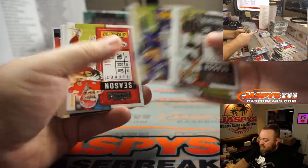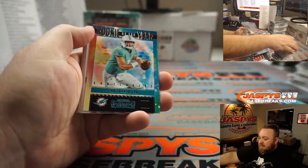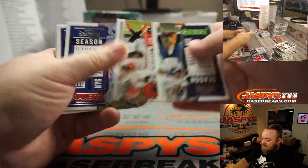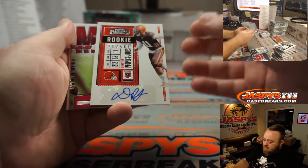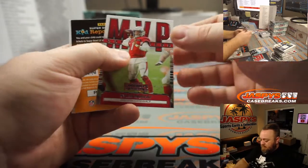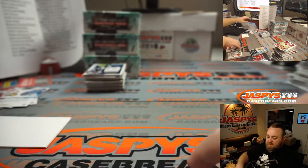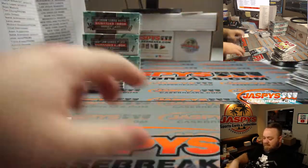I feel like points cards typically come in a box that has a really good auto in them to kind of weigh itself out. Tua. Dolphins, John Dineen. So let's keep our fingers crossed. Donovan Peoples-Jones, rookie ticket auto for the Browns. That is Jerry Bennington. Okay, so with that point most likely replacing one of the autographs, we should have two more autos left in that second half right there.